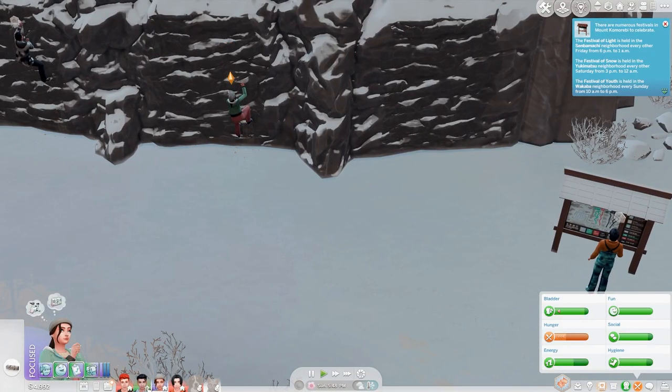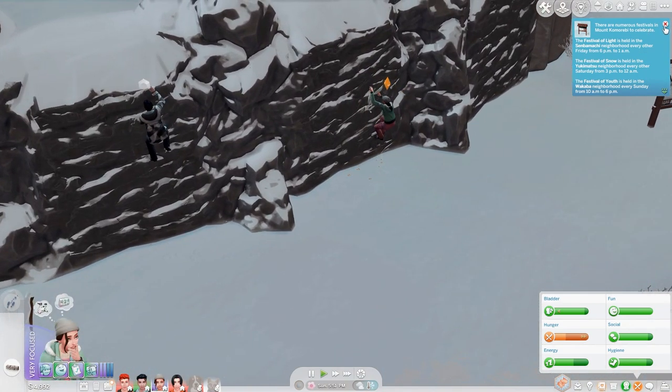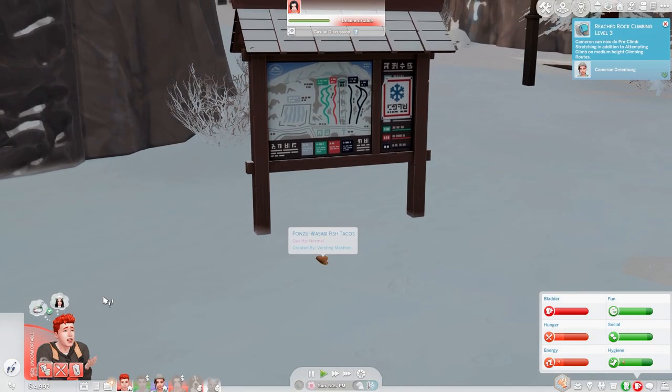All right, we're going to send everybody home. It was a good day at the slopes. We may come back and practice rock climbing tomorrow or something. But for now, it was pretty good. Which one of my Sims did this? Who left their taco here? Who left their fish taco here?